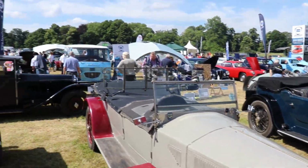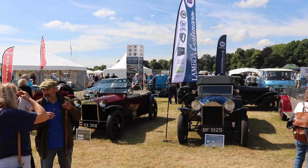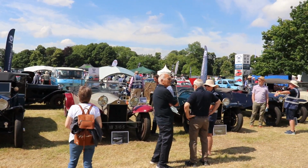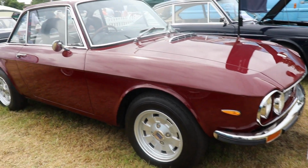Lancia luxury cars were favorites for many wealthy people. They were very reliable and bulletproof machines. It was the first brand to adopt the monocoque chassis, the first brand to produce a V4 cylinder engine, and the first brand to use independent suspension in production cars.